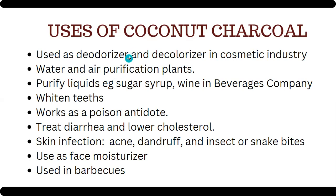One, they are used as deodorizer. You buy perfumes and everything. And as colorizer in cosmetics. They are importing all these things. They are importing these raw materials because we don't have them presently. We are not producing them. Now, it is used in water and air purification plants. I told you it has a special quality, it doesn't smell, doesn't crack. Coconut charcoal specifically is used in water and air purification plants. We have those plants in Nigeria, but we don't have the raw material. The coconut charcoals are being imported into Nigeria.